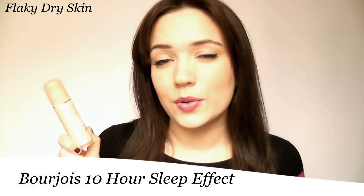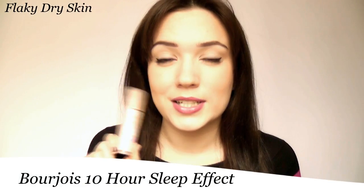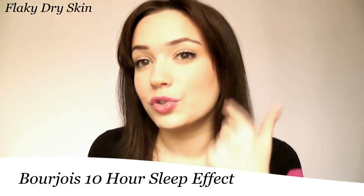For flaky dry skin, I really like the 10-Hour Sleep Effect by Bourjois. That's actually what I have on today. I have this whole area of dryness here, and this just works so well to cover it, but also keep it dewy and soft for the entire day. And it feels so fantastic on the skin. It feels kind of like a BB cream, and I love using it. It doesn't break me out or anything. It is awesome. I absolutely adore this one. So highly recommend it for anybody who has dry skin that might be kind of on the flaky side.